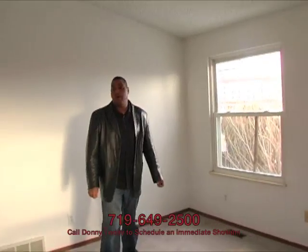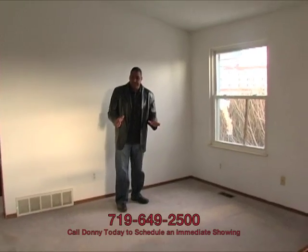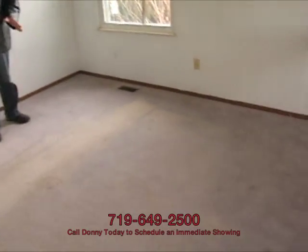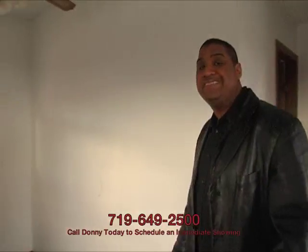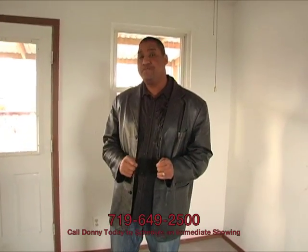This is where you set out your couch and your TV and things of that nature. Again, the real flaw with this property, if there's anything that stands out to me, it's the flooring. The carpet's kind of dirty, kind of dated, and kind of shot. But again, 1,300 square feet, the carpeting cost on this will probably run you $1,500, $1,600 maybe to replace every square foot of carpet in here. And that's really all you need to do to this house to make it perfect.